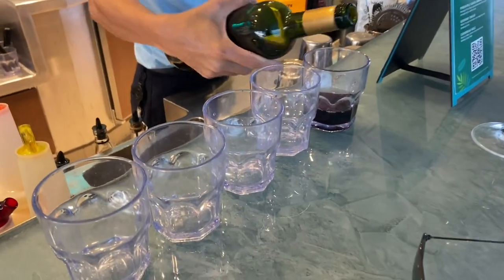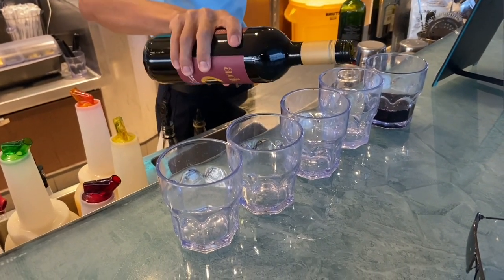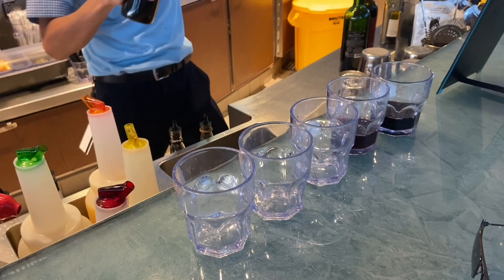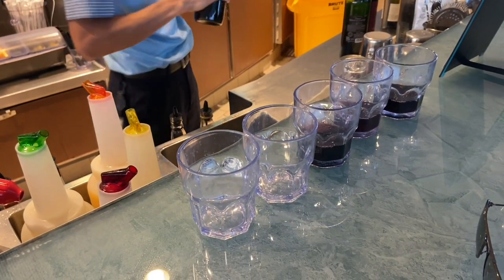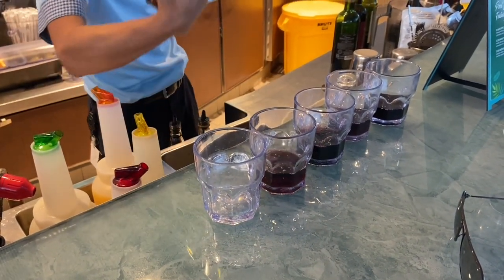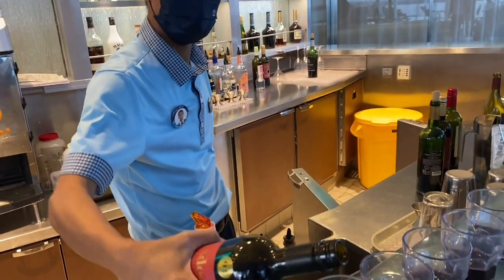So that one's the what, sorry? Cabernet. From France. This one is another Cabernet. Okay. From Italy. Right. Now you're confusing it, isn't it? Yeah, two Cabernets. This is Malbec. Malbec, okay. Malbec is famous from Argentina. This one is Pinot Noir. Pinot Noir. Okay. From the US. This one, Italian Merlot. Italian Merlot. I hope you can remember these.